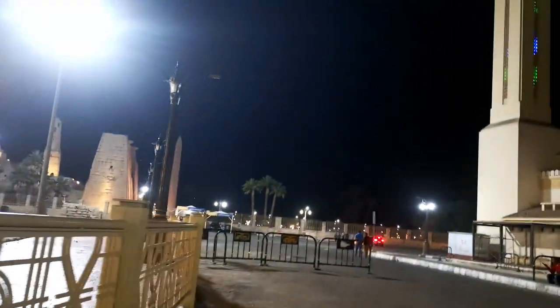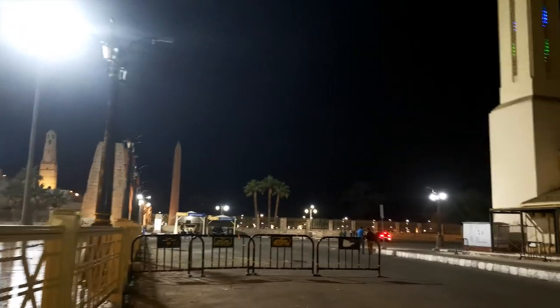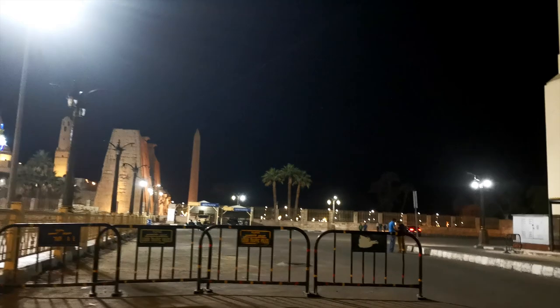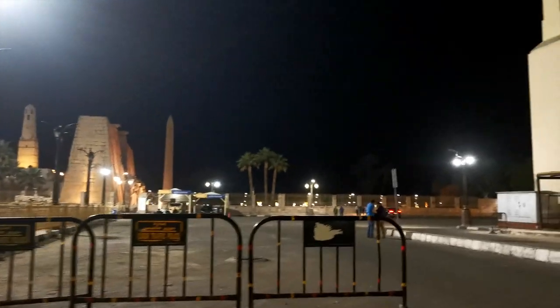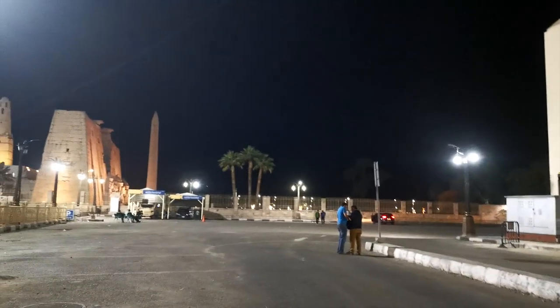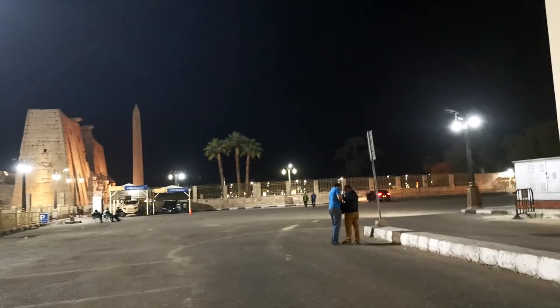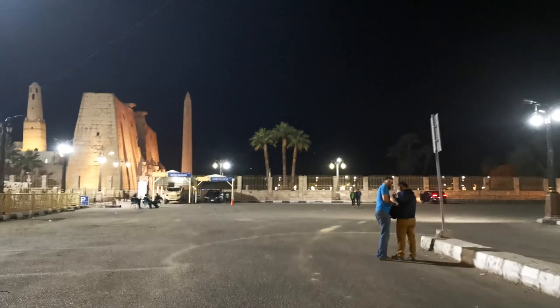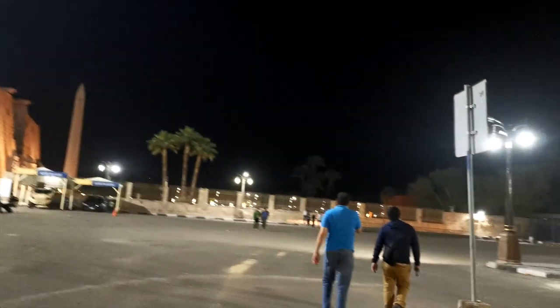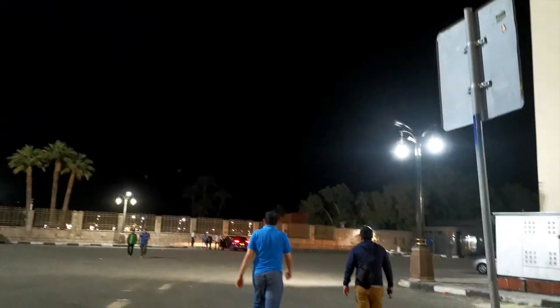So finally we find it. This is the entrance and not all the way around or on the side or the mosque. Just go around and you will find the gates next to the square, follow the road and it will lead us to the entrance of Luxor Temple.